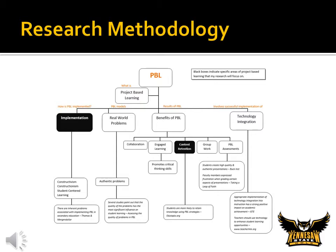Attempts were made by the investigator to routinely monitor and track student progress in real time. The monitoring process was designed to help determine success levels for students participating in the project-based learning assignment.